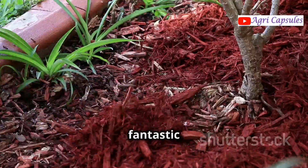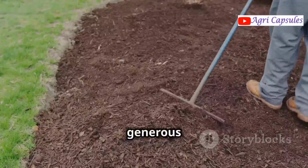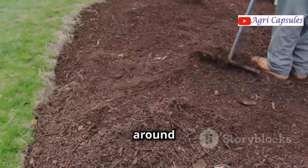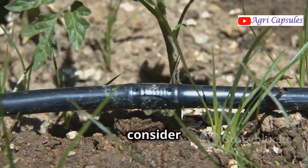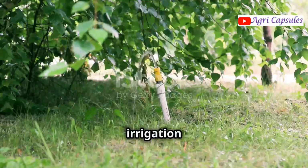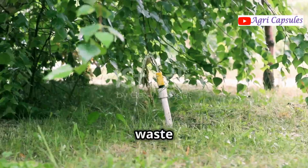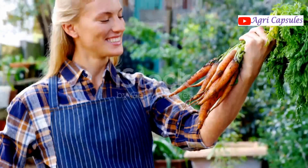Mulching is another fantastic way to conserve moisture in your garden. Apply a generous layer of organic mulch, such as wood chips, straw, or compost around your plants. If you live in an area prone to dry spells, consider investing in a drip irrigation system. Drip irrigation delivers water directly to the roots of your plants, minimizing waste and ensuring they receive a consistent supply of moisture.